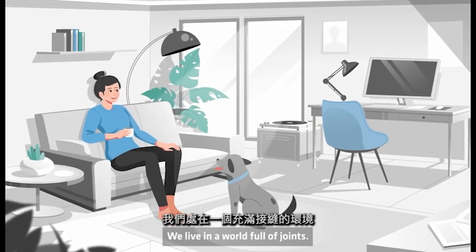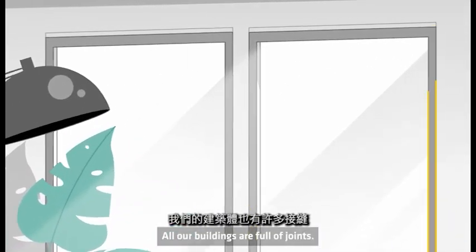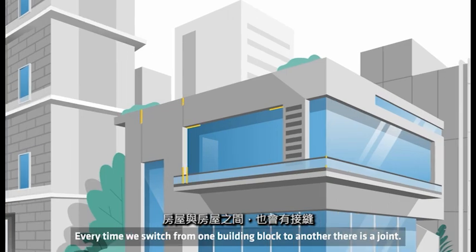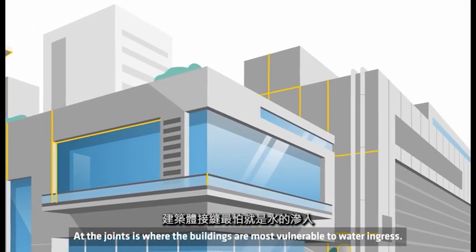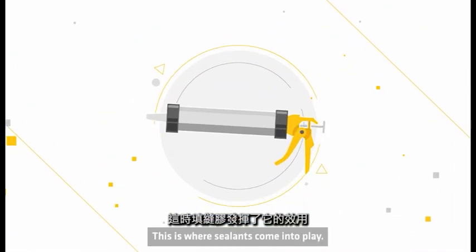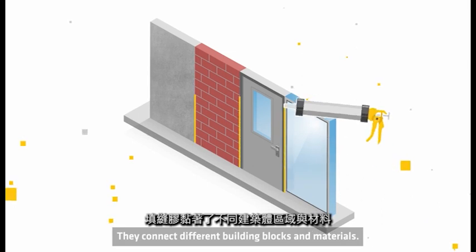We live in a world full of joints. Joints connect and protect. All our buildings are full of joints. Every time we switch from one building block to another, there's a joint. At the joints is where the buildings are most vulnerable to water ingress. This is where sealants come into play. They connect different building blocks and materials.